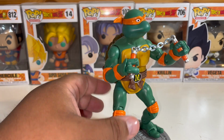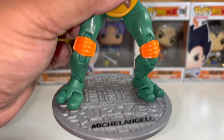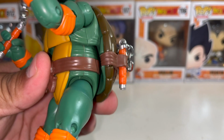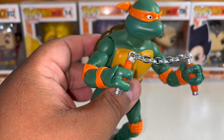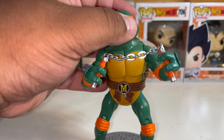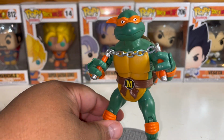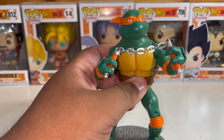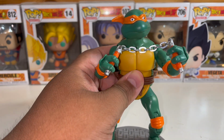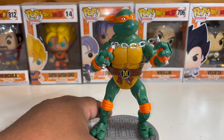His articulation is pretty cool. You got him at the knees, the feet, toes, fingers, elbow, and the shoulders. And the head also moves pretty good as well. So up, down, left, right. And his torso also can move as well. So that's pretty cool. Very, very articulate, which is what you want in a figure.